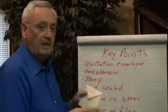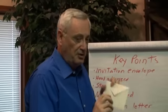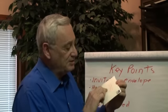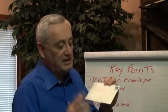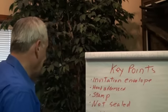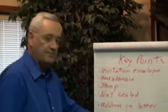Now fortunately, if you want to have your printer print these envelopes for you, he can print that return address on your flap and make it look like it's hand addressed, but nobody can print this on the front. Now they have computer programs that come close, but if you let somebody do it for you, like I'm going to advise you to do, it's irrelevant to you anyway. Okay, and the list is the key.